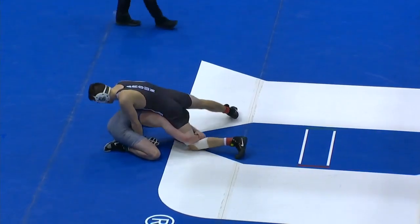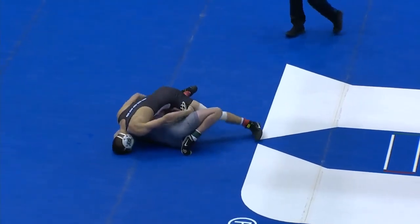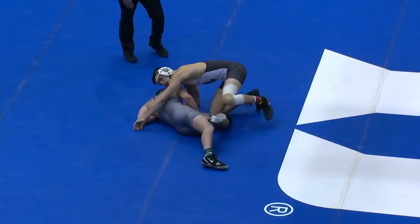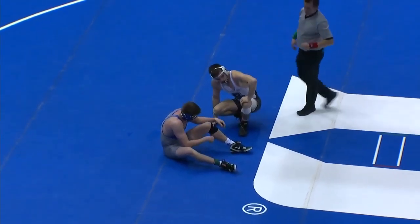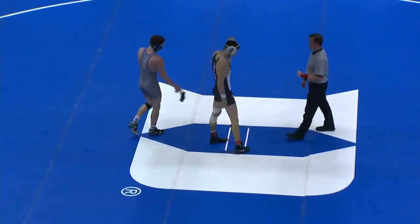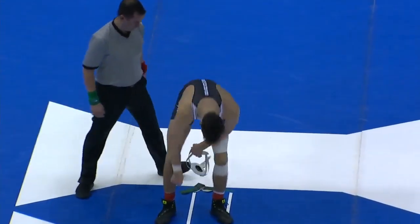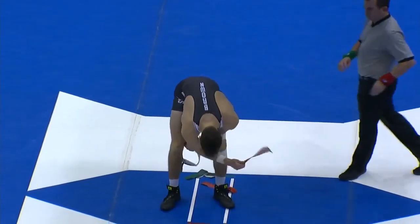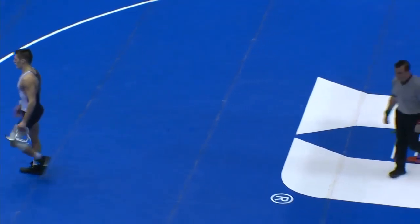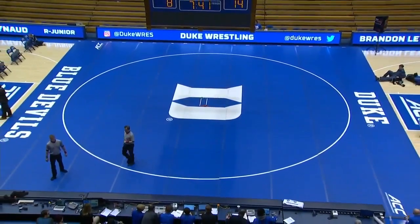Lenard in on that single, trying to keep hold of that leg pretty tightly. Doesn't want to give up that takedown. Labrie working hard. Labrie scores that final takedown to give him the technical fall. 5 points for Brown. Brown now leads 14-8. Looks like we're going to have a 10.